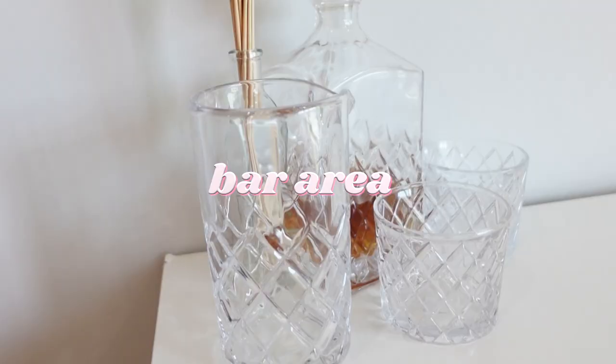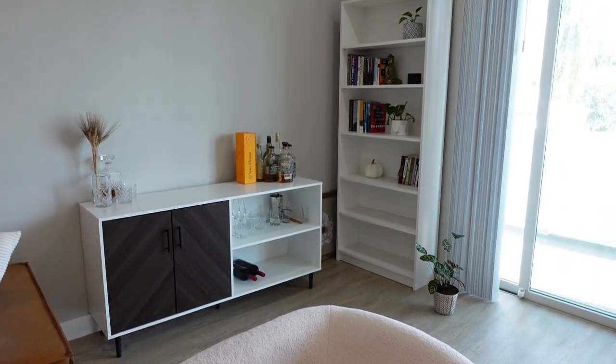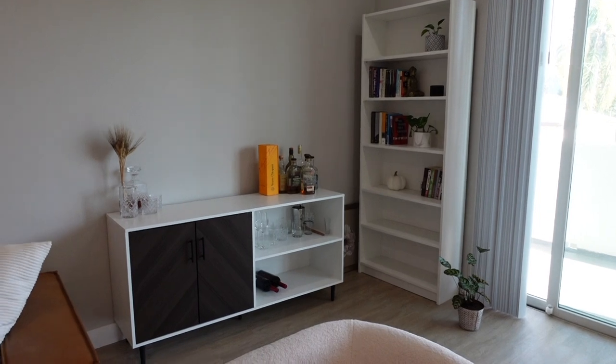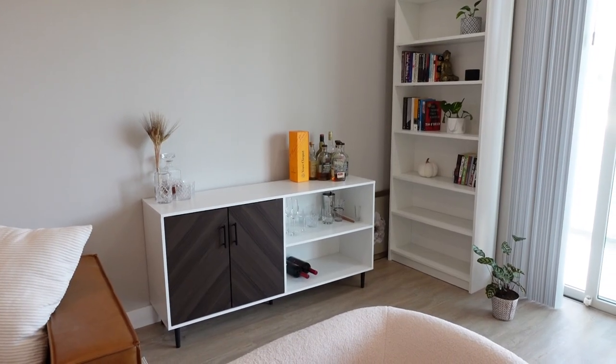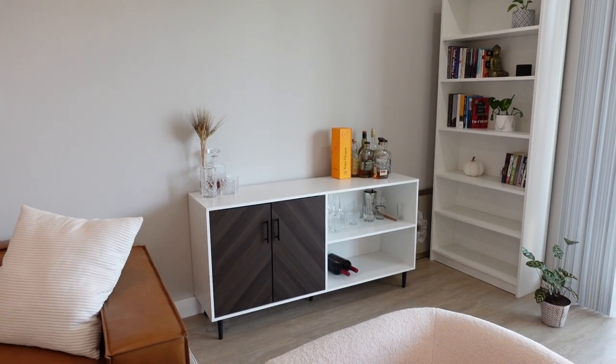And then from here you can see the bar cabinet and bookshelf. I am working on filling the bookshelf a bit more and the bar cabinet. I think I do want to get a little art piece of like a Campari bottle and just put it in a frame and lean it against the wall.